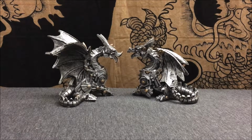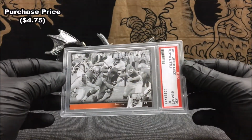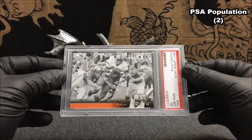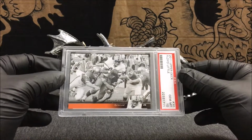Coming from 2011 Upper Deck, this is a PSA 10 Gem Mint of Floyd Little. Pretty nice photo of him right there. Looks like he's getting mauled by, was it 4 defenders there? Or the 4th one's about to close in on him as well. Pretty sweet photo there. Nice 2011 Upper Deck PSA 10 Gem Mint of Floyd Little.